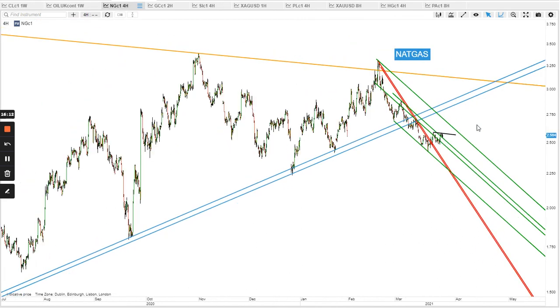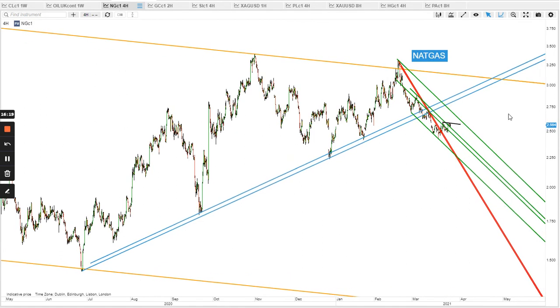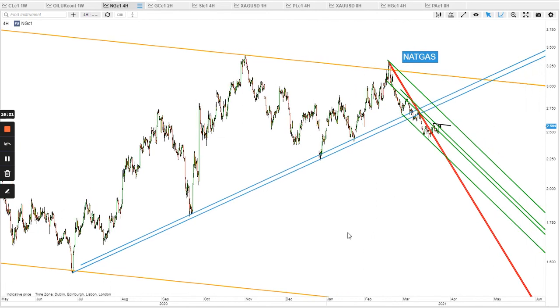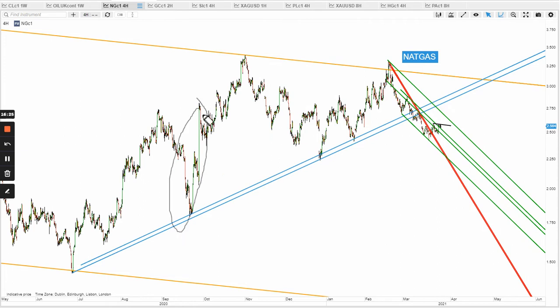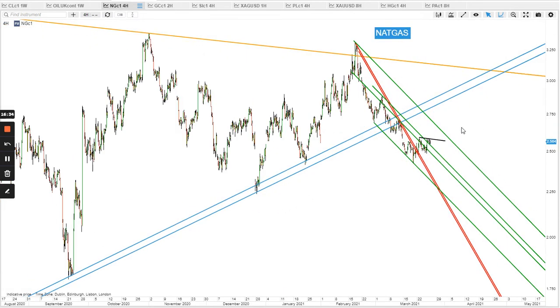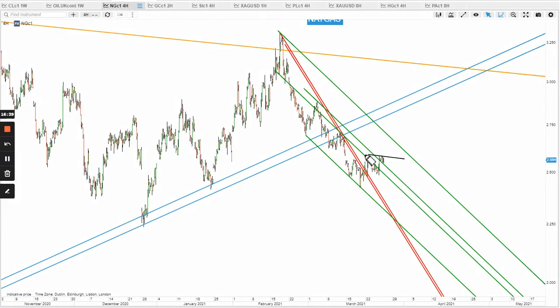Not sure if it can get there, but looking at the golden top band, any move above 3 would break out, but till then the direction is down, and there are quite a few spikes here, and I think at 175 all these spikes will be filled, because there are probably quite a lot of liquidity gaps there.